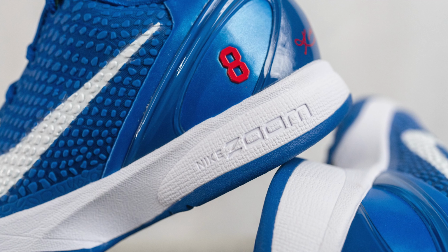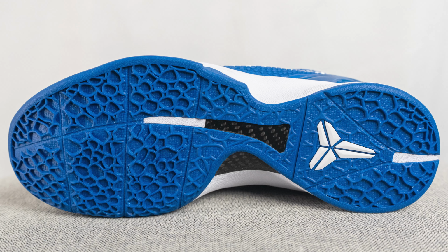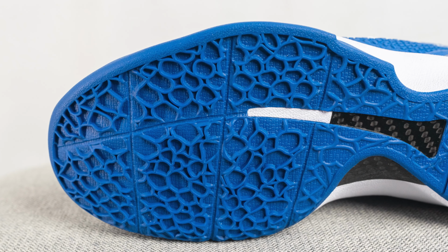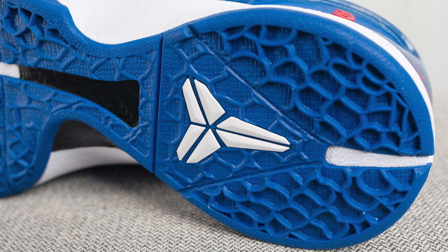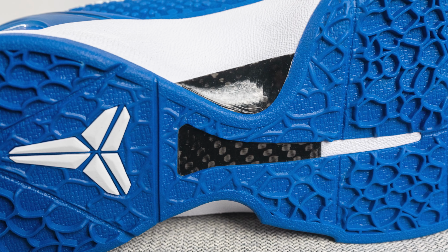as underneath the heel. Turning the shoe over to the bottom, the outsole here is crafted out of a blue colored rubber. It has this very unique outsole pattern. In the middle of this, we have a carbon fiber shank plate as well. This helps with torsional rigidity and midfoot support. So that breaks down the look and the construction of this shoe.